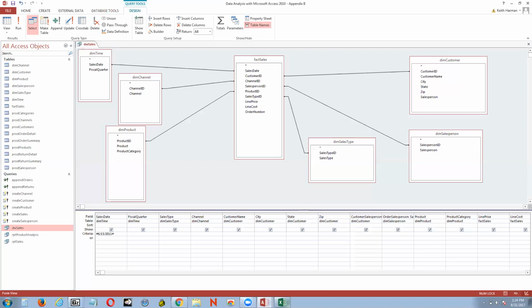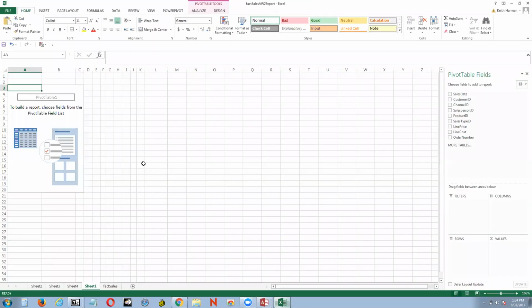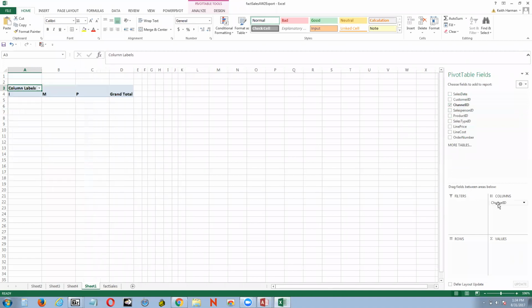Now, for example, I can go ahead and take the customer ID, take the channel ID, and put that in columns. And this is internet, mail, and what's P supposed to be? I forget. One's the internet, one's the mail, one's the phone. Okay, so they don't have any TV commercials, and that's going to hurt them.